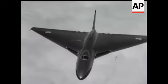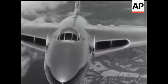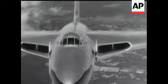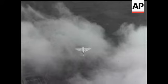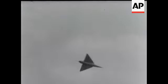The Avro Vulcan, the world's first delta-wing 4-jet bomber, is in production for the RAF. It has flown near the speed of sound. The Fairey Delta II is a research aircraft with supersonic speed. Its elongated nose can be lowered in flight to give the pilot a good forward view for landing and taxiing or takeoff.